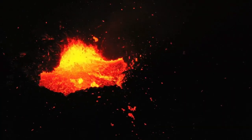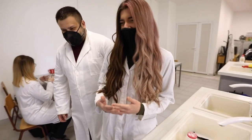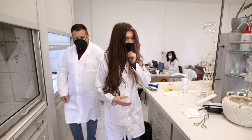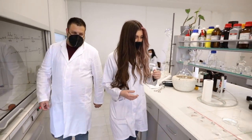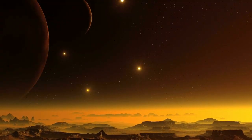But let's say it's not a gas planet. Let's say Kepler 22b is a water world, covered in a global ocean. That would actually open up some fascinating possibilities. Instead of building cities on land, we could construct underwater habitats, filter the ocean for drinking water, and develop an entirely new way of life.